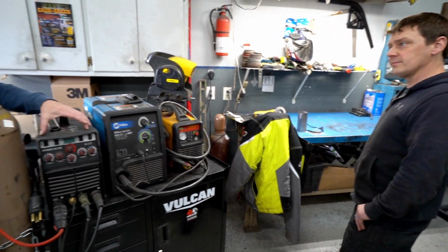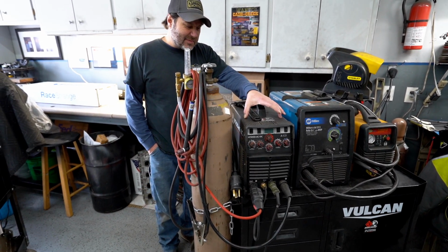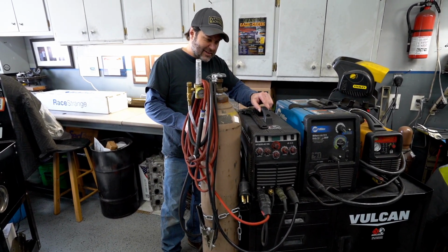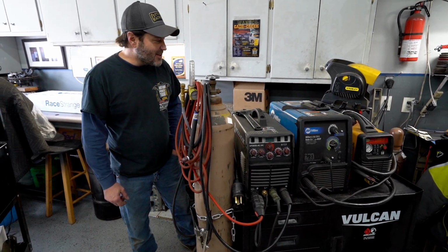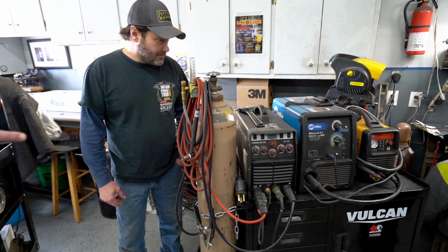This is amazing to me right here. This is a 200 amp machine, and I have a Syncrowave 250 at home, and it takes up the whole size of this cart, and it's only 50 amps more than this tiny little thing right here. That is so impressive how technology has changed that. The inverter technology, right. For sure. That's very nice. Same with that plasma cutter there.